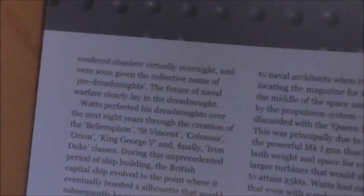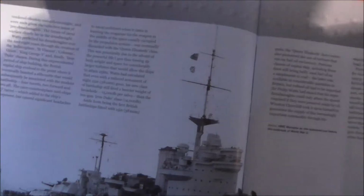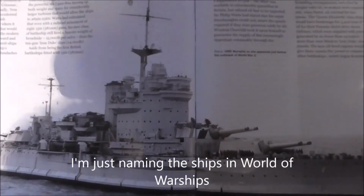And anything that was made before Dreadnought was rendered obsolete, as it says over there. But obviously what happened was that we adapted our ships. We had Bellerophon, King George V, I know. We did have another King George V prior to the one that we all know from the 1940s. And we had Orion and Iron Duke.